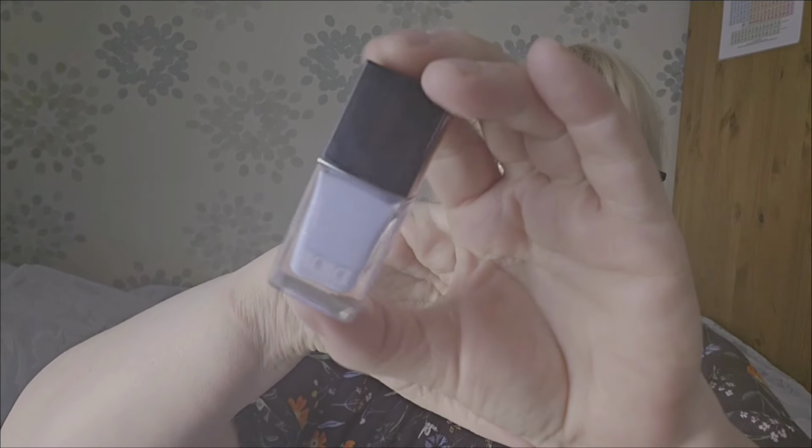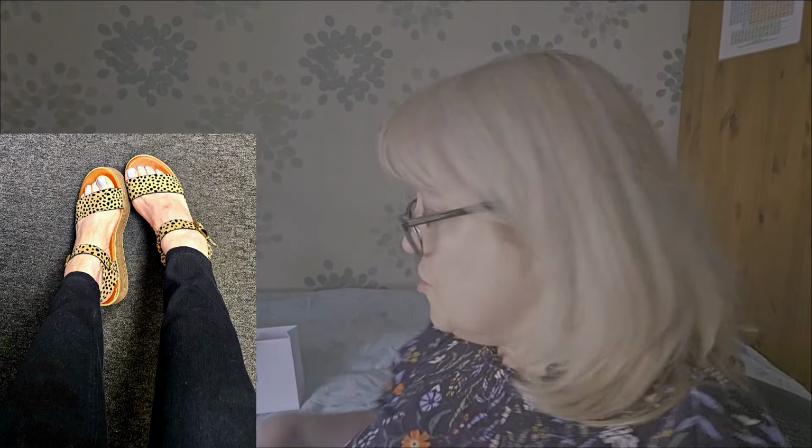However, I'll just let you know that with this, compared to other Dior nail polishes, I had to put 3 coats on to get it to be quite opaque. So it took quite a lot of product to get it to be opaque. So I'm hoping that that's just because it's a light shade. With a darker shade, I don't want to be having to put 3 coats on because you'd be going through it in no time.